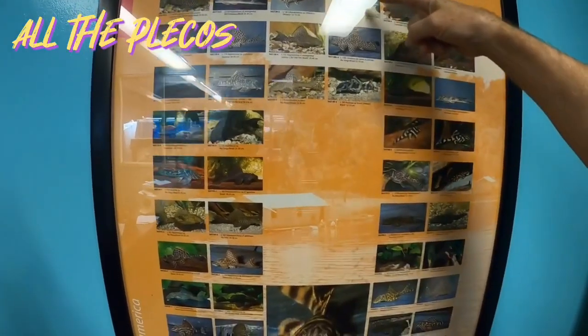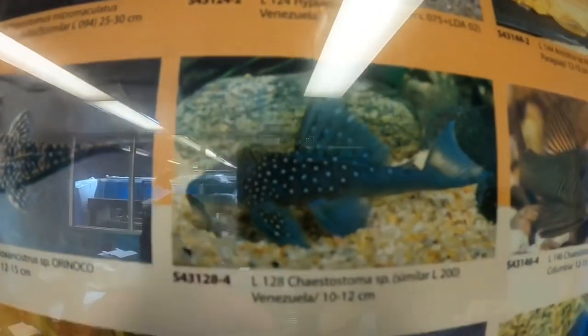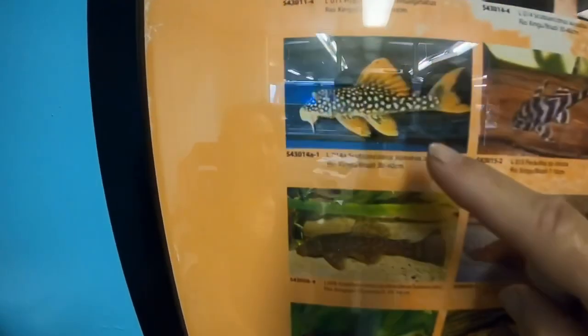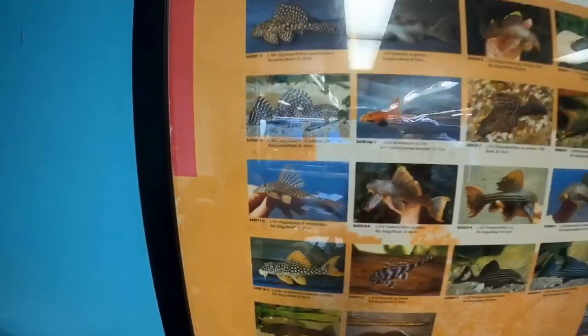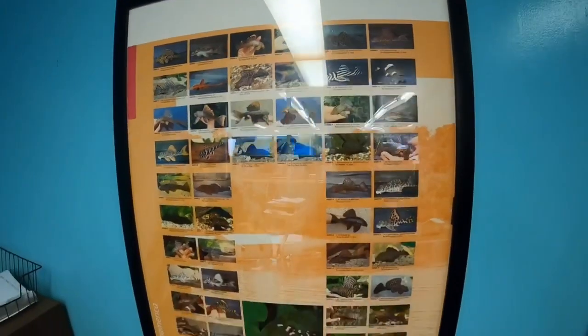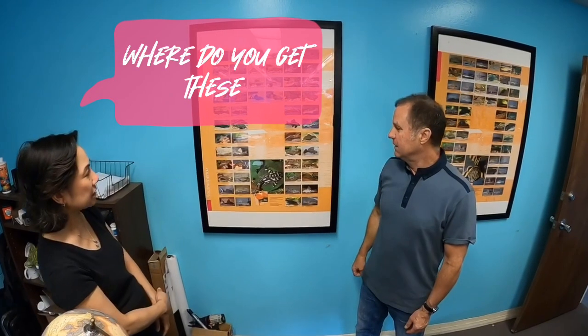We have a beautiful blue phantom pleco here. You're going to see that today. You're going to see the candy stripe. You'll see over here very expensive plecos like the Goldie pleco that's out there in the warehouse today. We have the L46 zebra pleco. I really love the false zebra plecos, and you'll see some of those today. So without further ado, Sherry, you're ready to go out to the warehouse? Yeah, so Randy, where do you get these?